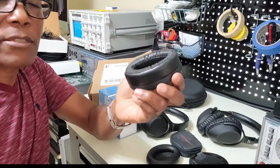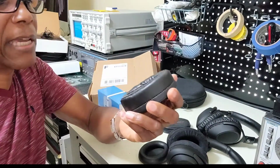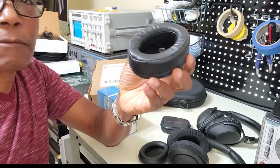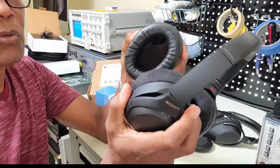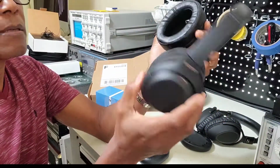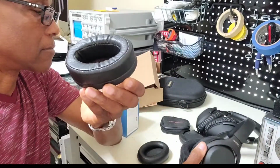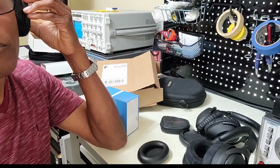So in going on my trip, and actually these came just in time for my trip. It came like the day before I went on my trip. So I said, perfect. So when I was going, I used the leather one on the Sony noise cancelling headphone, right? And this is the 1000MX4 noise cancelling. So I use the leather earpads, and they were quite comfortable. I really do like them.